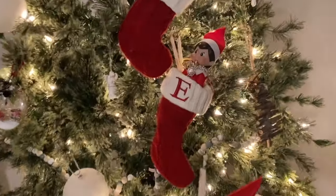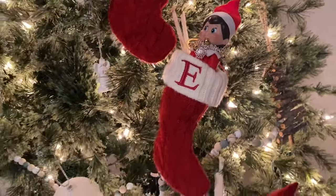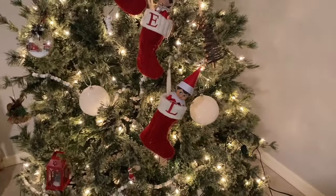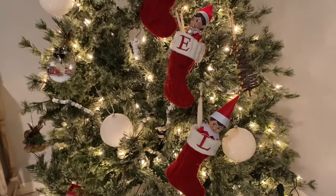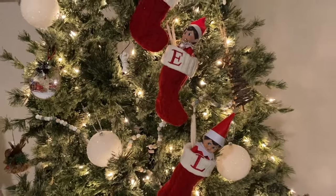Look who's back, guys. It's Alice. Alice is back. And she brought a new friend this year, which means Luna gets her own elf this year. This is going to be fun trying to name her. She hasn't figured out what she wants to name her yet. So we are thinking about that, or she is thinking about that.